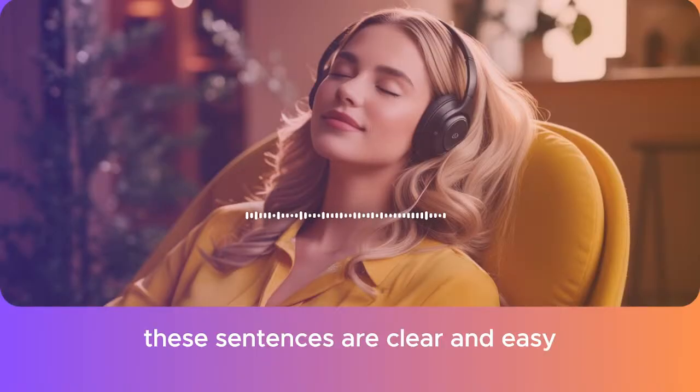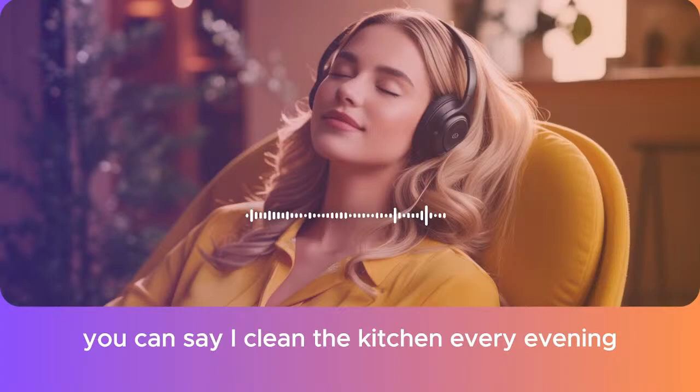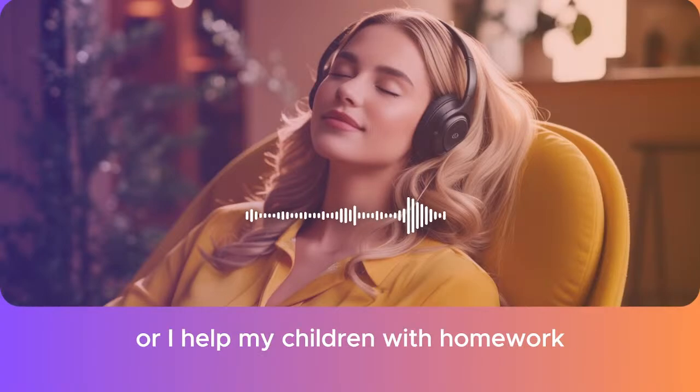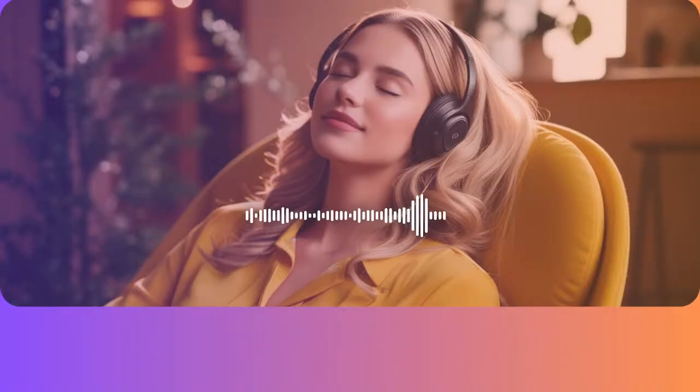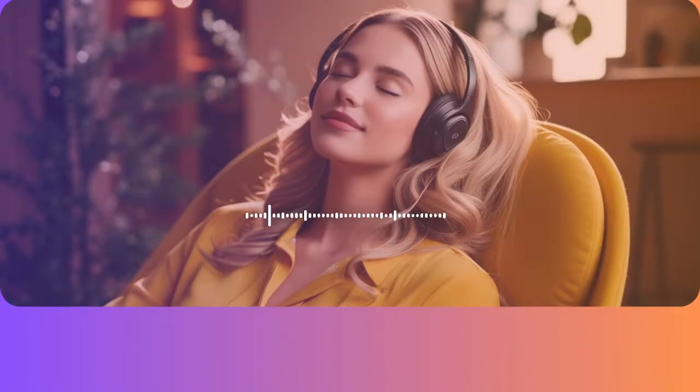These sentences are clear and easy for daily conversations. You can say, "I clean the kitchen every evening," or "I help my children with homework." Small, true sentences that anyone can understand.